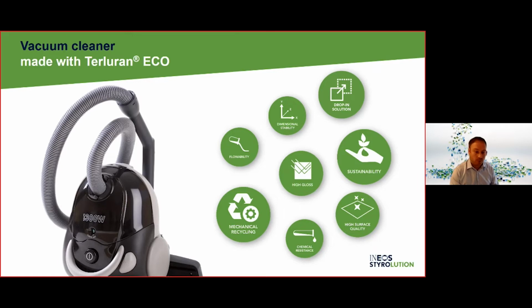Overall, I want to say that our Terluran ECO is a true post-consumer recycling material, a mechanically recycled material, which is a true sustainable solution. And in fact, also looking at the chemical resistance, a very important one for household as well as E&E applications, it is absolutely comparable to virgin ABS material. And therefore, the ECO itself is a true sustainable solution.